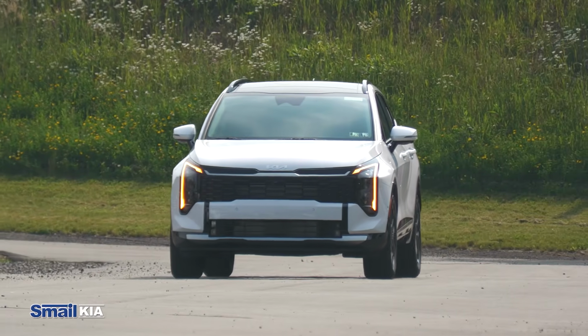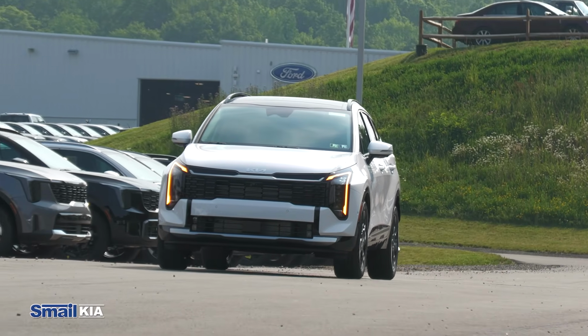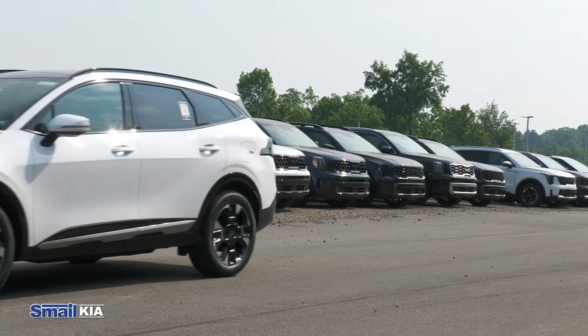Kia has our bumper to bumper, our 5-year 60,000 miles, and then our 10-year 100,000 mile powertrain warranty. Nice. So you're covered. Yeah, that's a very long warranty.